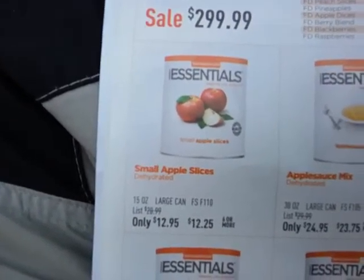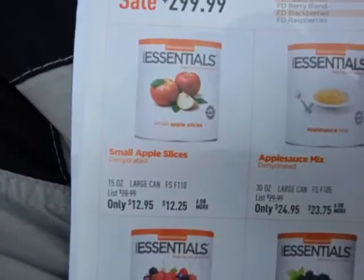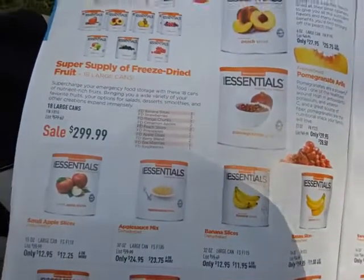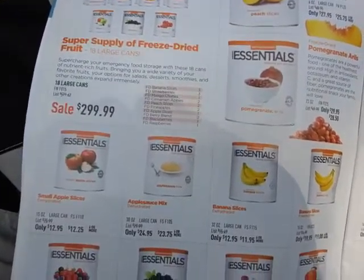Small apple slices. Oh, okay. Only $12.25 if you buy 6 or more. Oh, but it's only 15 ounces. And yes, these typically double or triple in weight once you rehydrate them.